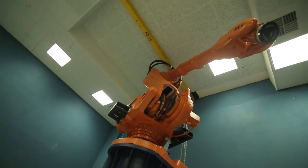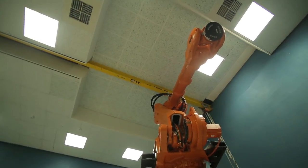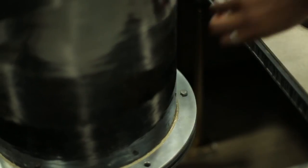The biggest challenge is that it has its own frame of reference system. And then the contraverse machine that is in this facility as well also has its own frame of reference system. So the idea was to get the two to be connected so that they work together in a common frame of reference.